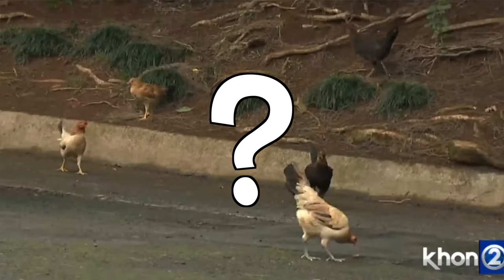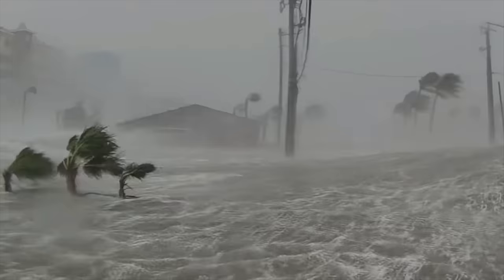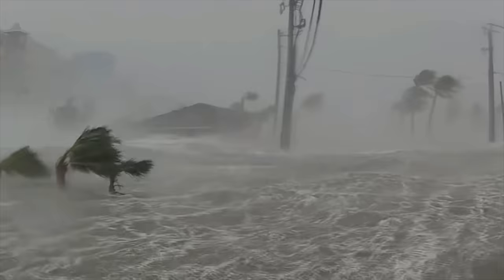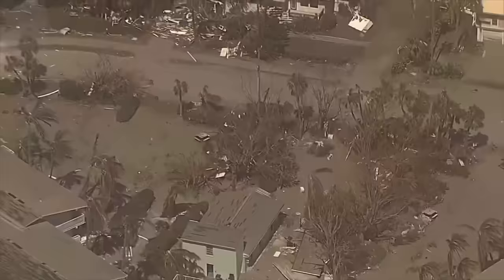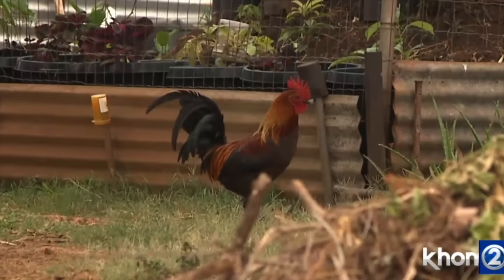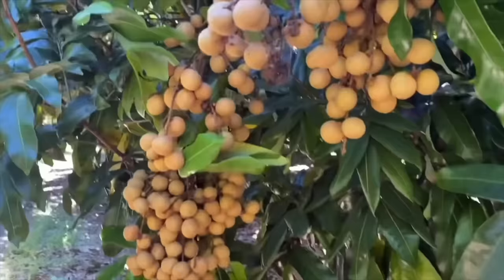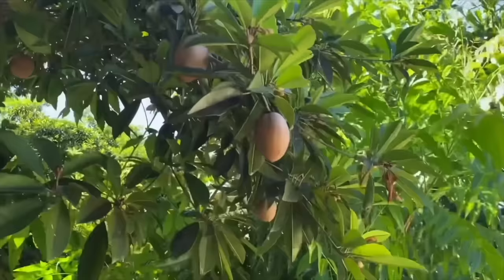So if you're anything like me, you're probably wondering how in the world did chickens go feral in the first place? Well, there's a few different theories, but one of the main ones is that back in 2004, the big hurricane came and wiped out a lot of the Cayman Islands, which also wiped out a lot of the Cayman Islands chicken coops. One thing leads to another, chicken coops go down, chickens go everywhere. There's no predators on the island. So long story short, the chickens thrive, to the point that they're actually a pest because they're eating all kinds of fruit that's growing on the island, which is supposed to be for the people to eat.